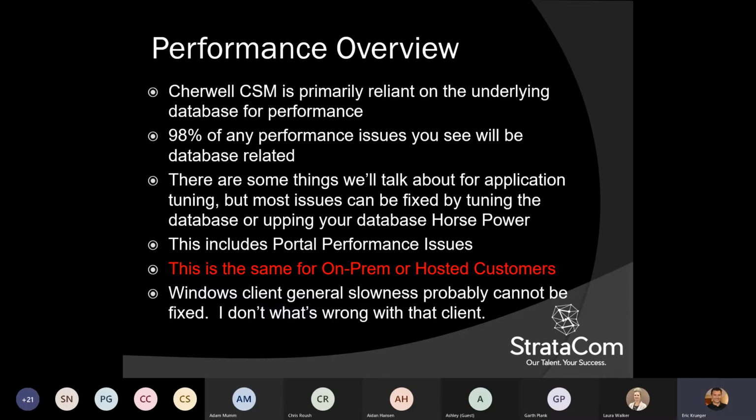Windows client general slowness probably cannot be fixed. I don't know what's wrong with that thing. So if you're saying the Windows client is slow and the web client is fast, the Windows client is just slow. I don't know, it's kind of a beast. So there's a few things you can do with caching, turning off caching. But a lot of customers now are remote, and it just takes a long time to load that Windows client up. The Windows client is just slow.